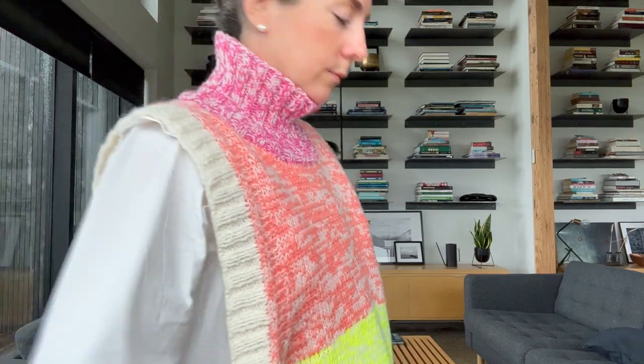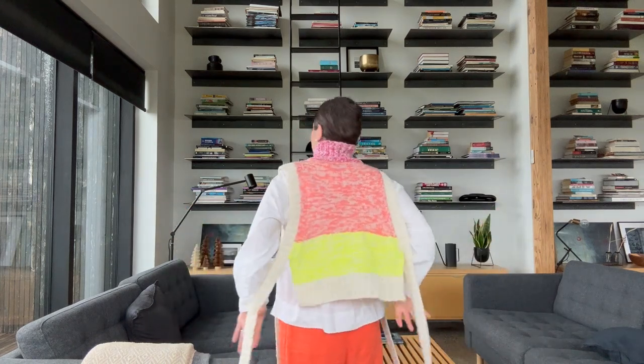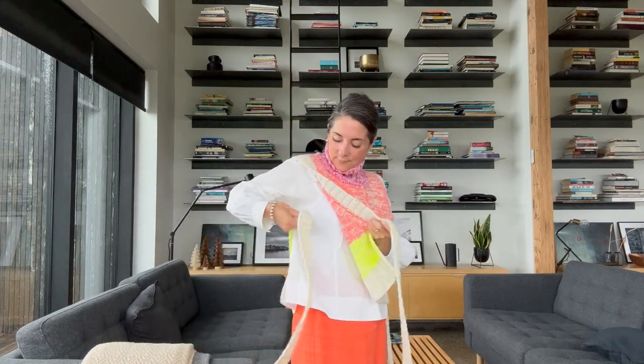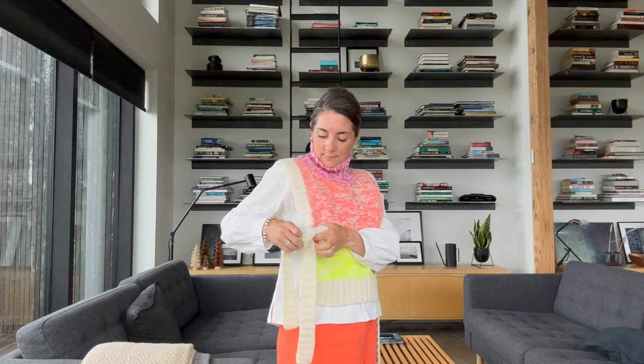So, first finished object is my Amy Slipover. This is something that I'll pop in a video like I did last time for my first episode of modeling the Amy Slipover. The Amy Slipover is a vest that was designed by Sandnes Garn. It came in this gorgeous book that I was able to purchase in a local yarn shop in Toronto.